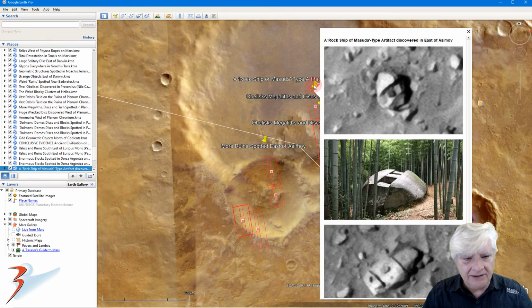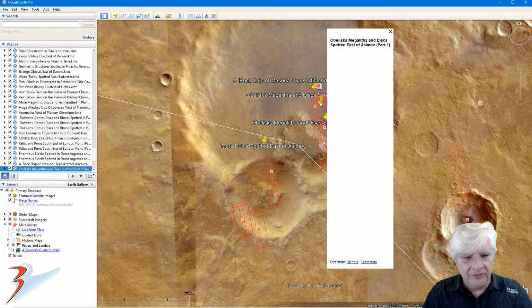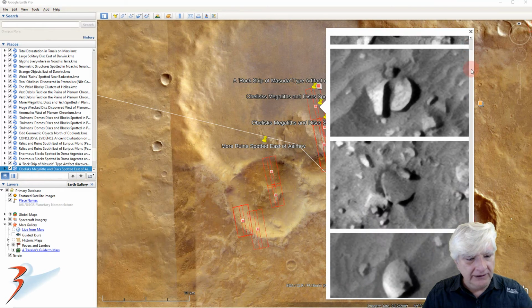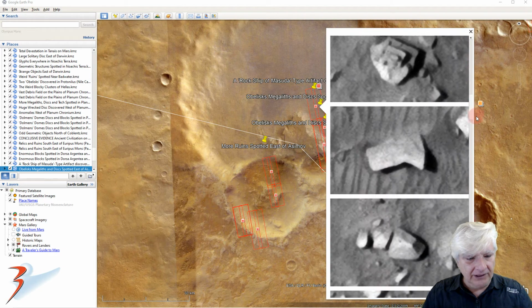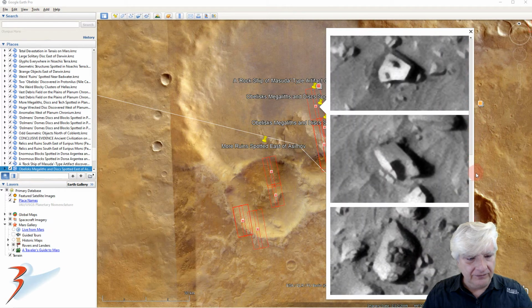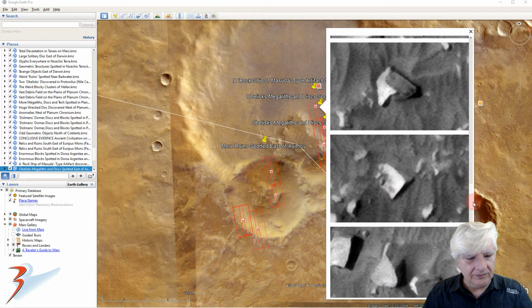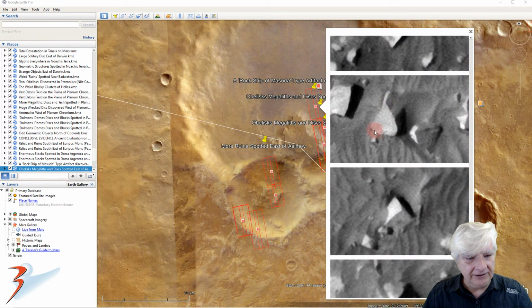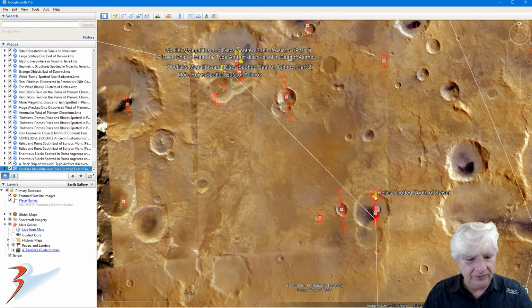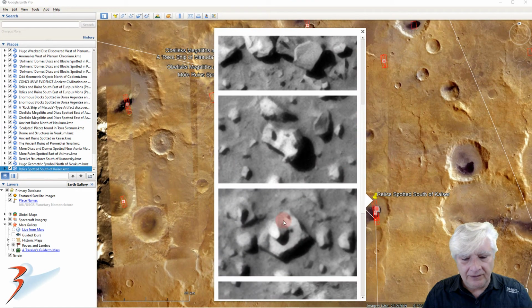Plenty of anomalies over here, guys. I featured this quite a couple of times now, the rock ship of Masuda type anomaly. Strange obelisk-shaped object there, as well as there as well, like this wedge shape. And some more discs, megalithic blocks, two similar ones over there. There's that strange rounded piece, very similar to the one we had a look at there.